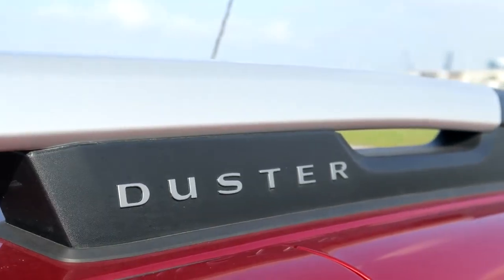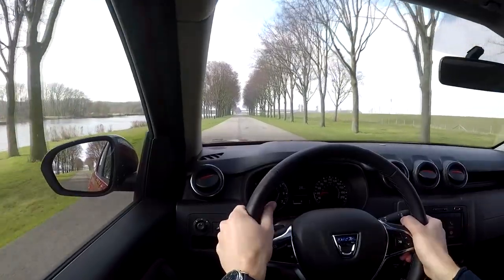The actual drive of the 2019 has not changed a bit compared to the 2018 Dacia Duster because it's just a new model year. But we have one significant change, and that is the engine. This is a 1.3 liter, which now produces 150 horsepower, which is a new engine for model year 2019. It does 0 to 100 kilometers an hour in just over 10 seconds, but I have to tell you, it feels as if it's way quicker than 10 seconds.